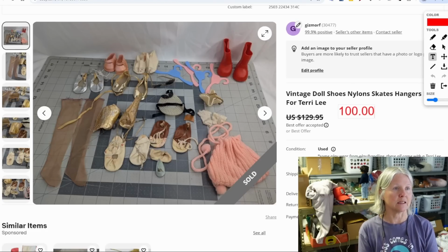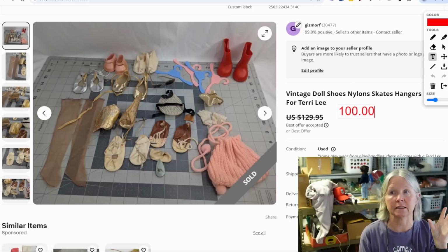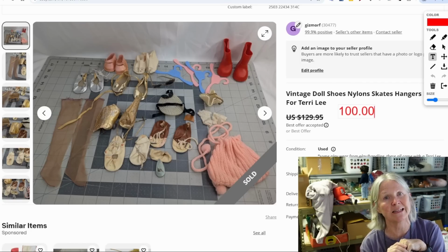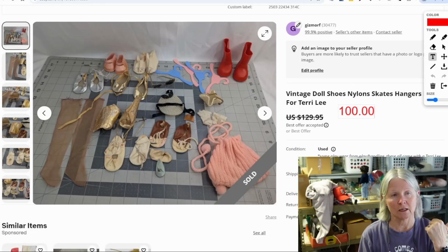And last but not least, and again, I held on to these forever. These were from the estate sale that I bought the Terry Lee dolls. Now, I've sold the baby Linda, but I've not sold the 2 dolls yet. My prices are up there. Hopefully, maybe heading into 4th quarter, I might lower them a little bit and see if I can make them gone.